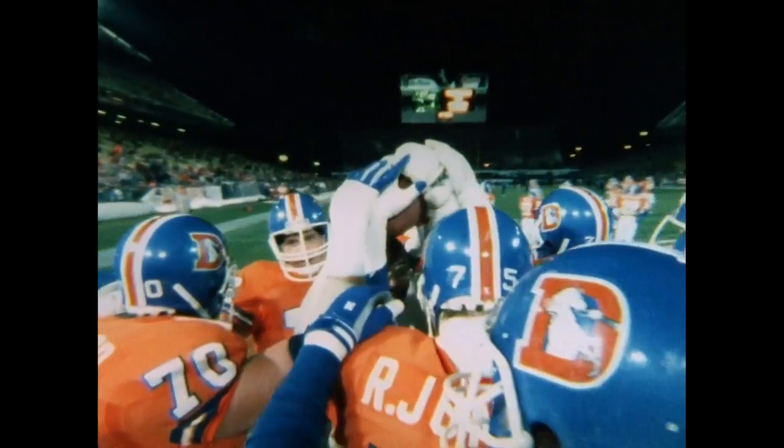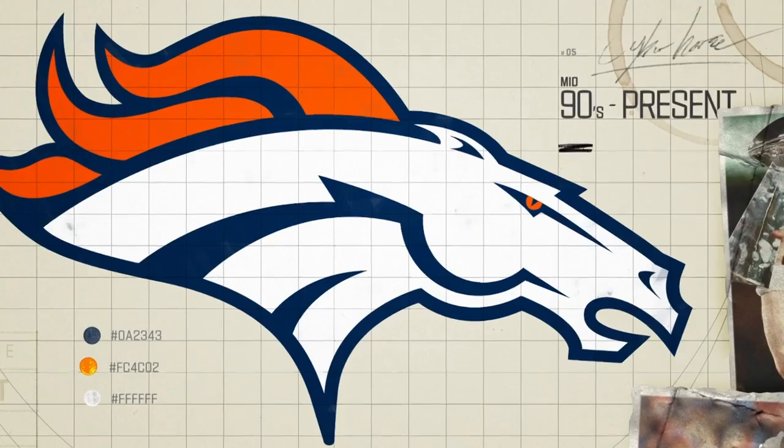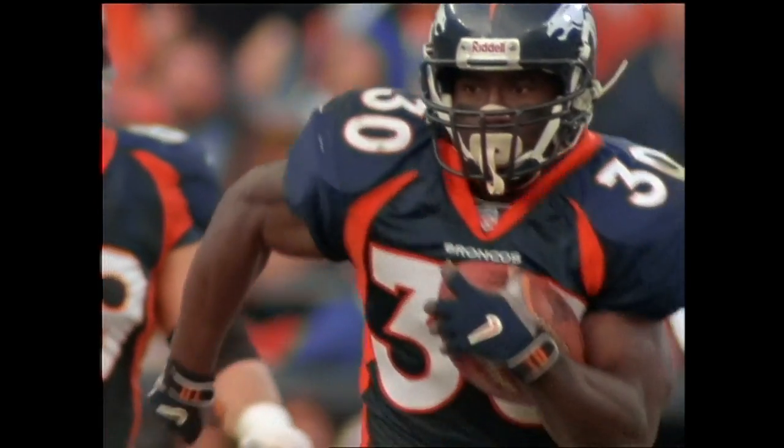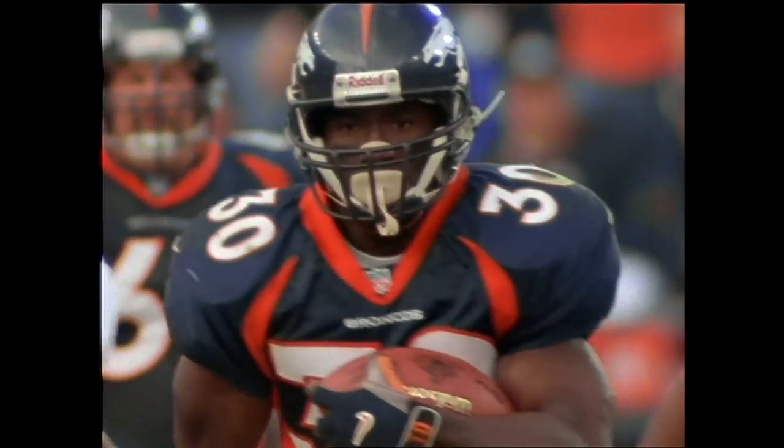Denver updated to their current mark, sometimes referred to as the Cyber Horse, for the 1997 season. Say what you want about it, they won back-to-back Super Bowls after the change.